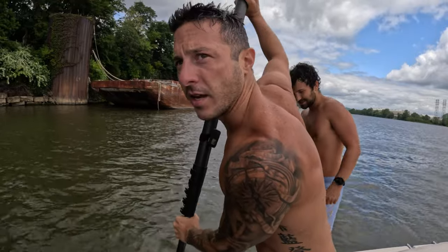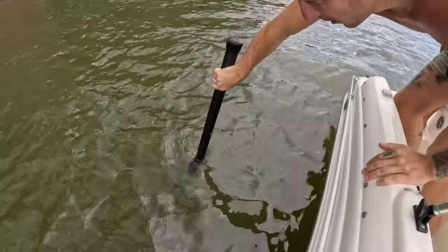The FPV not only gets cool camera shots, it depth checks for you. No hard push.